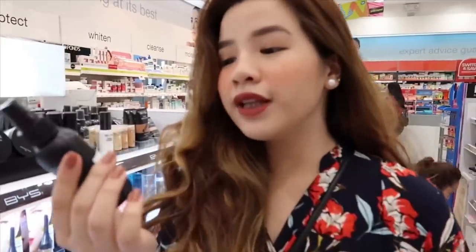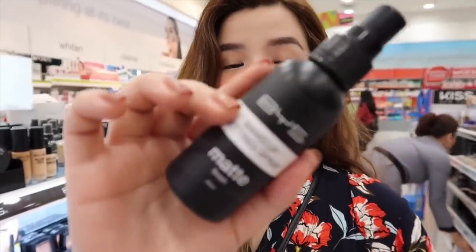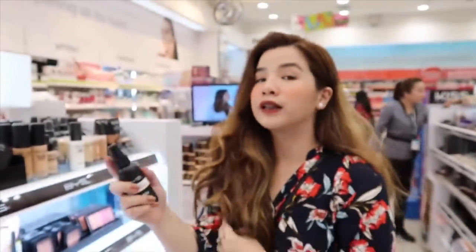Magandang setting spray is from BYS. This one is the BYS makeup setting spray. So ayan siya. So saset lang natin yung face.